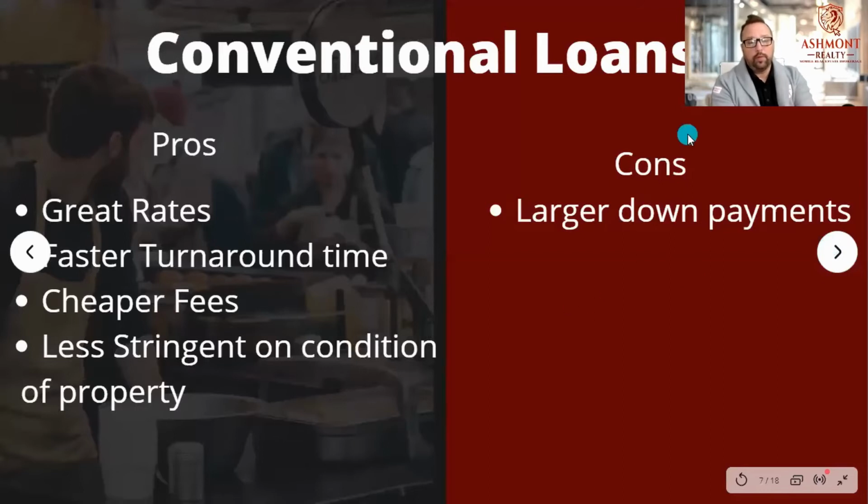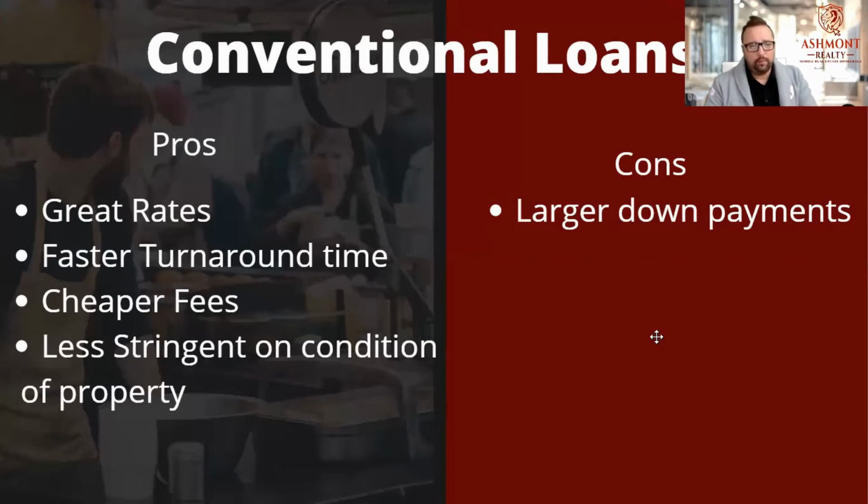Okay. Now, with a conventional loan, there are pros and cons with everything in life, right? So let's talk about the conventional loan. The pro with a conventional loan is that they have great rates. Remember, the more money you put down on a loan, the less risk there is for the bank, so they would reward you by giving you better rates, sometimes. Rates change every day, so rates today will be different than tomorrow. So don't try to be an expert on rates, because you'll never be an expert on rates.